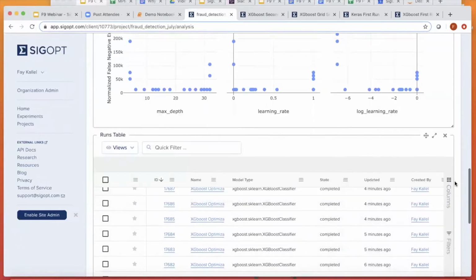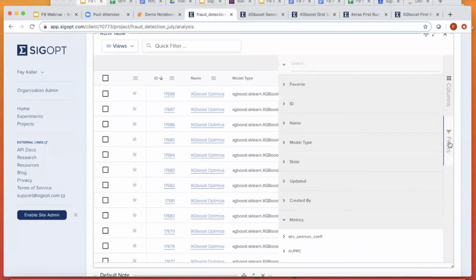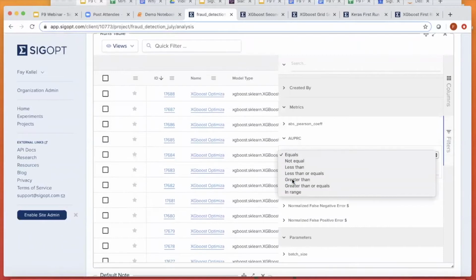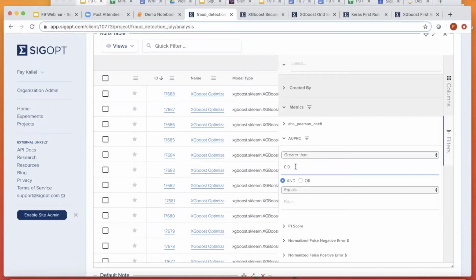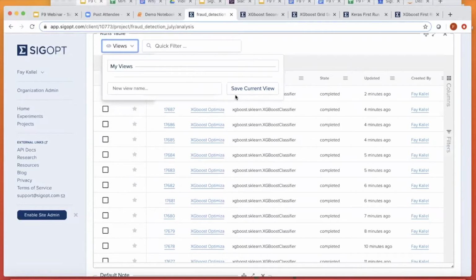If I want to zoom in on some of these points, what I could do is here with the table, I get to filter results. So I can add a filter, for example, where the AUPRC is greater than 90%. And I'm going to save that view as AUPRC higher than 0.9.